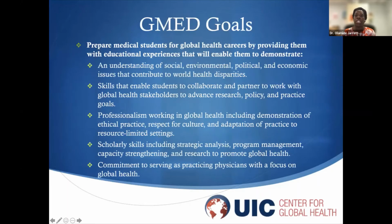And so in terms of what our Gmed goals are, we're really geared towards preparing medical students for global health careers by providing them with educational experiences to understand the social, environmental, political, and economic issues that contribute to world health disparities, and helping them develop skills in collaboration with partners to work with global health stakeholders to advance research, policy, and practice goals.